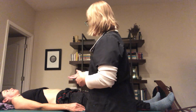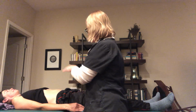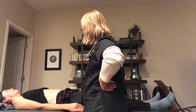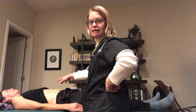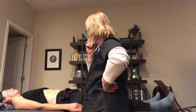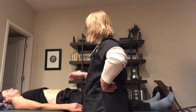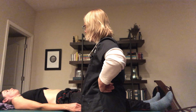I can even watch how she's breathing and just see if she's using any accessory muscles, etc. That's a kind of preliminary to when we listen to the lungs, which we'll do when she sits up again. So I don't see anything unusual. Do you have any issues with your abdomen? Do you have any tender spots generally?